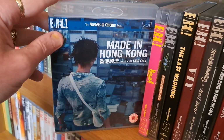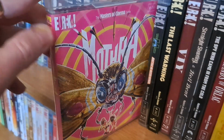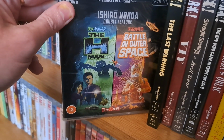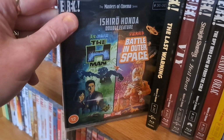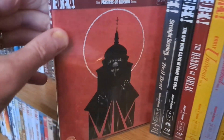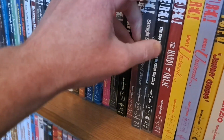Made in Hong Kong, not had the pleasure yet. Mothra, decent kaiju action. The H-Man and Battle in Outer Space I've not seen yet. I believe they're sort of like 1950s Japanese sci-fi stuff. The Last Warning, not seen. V, I've really enjoyed that. I think, is it Hungarian, something like that, Folktale?